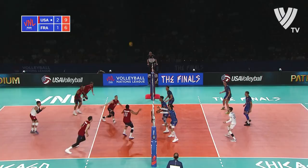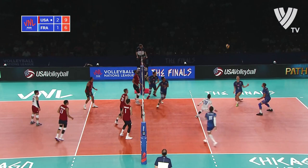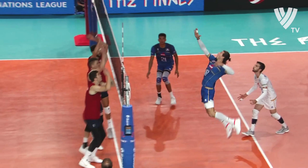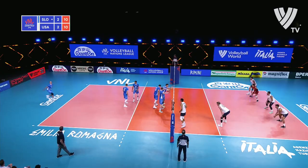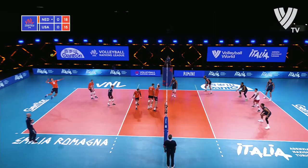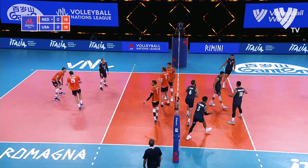Bit of an improv swing from Russell. Now France have an opportunity. Oh, what a pickup! My goodness. Perfect pass from Shoji, right to the middle, hammers it! What? Yes, well played.